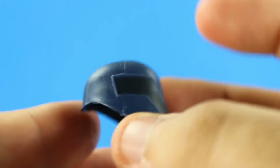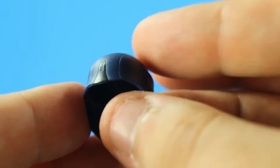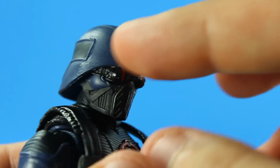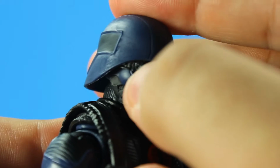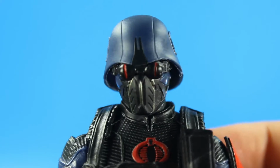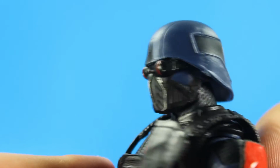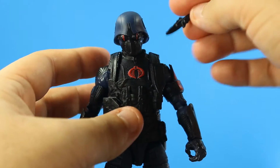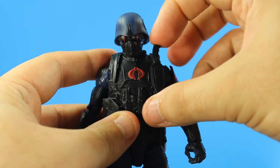So here's the helmet. It's in blue, and you get some designs painted in black. And you're just gonna put it on his head like so. And then yeah, you see that flesh tone that was seeping through? It's basically gone. Good way of hiding that. And now looking at the head sculpt with the helmet on, with the goggles on, this looks incredible, man.